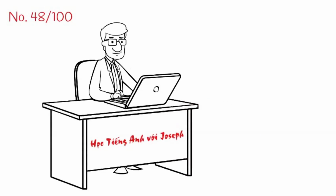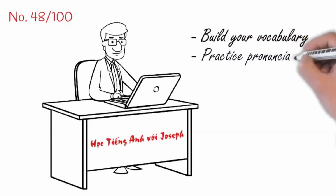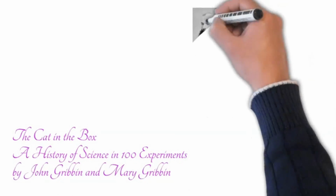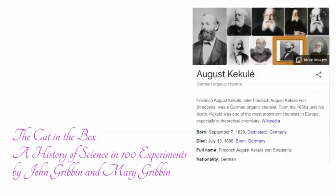We continue reading The Cat in the Box, story number 48. Hôm nay chúng ta đọc câu chuyện số 48 của cuốn sách The Cat in the Box, Chú mèo trong hộp. And it is called, the title is The Benzene Snake Dance.